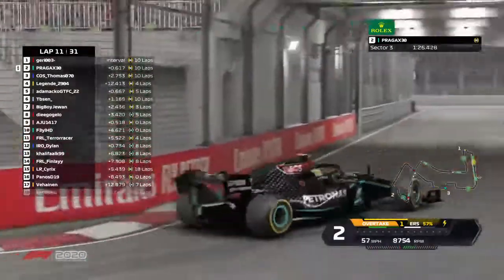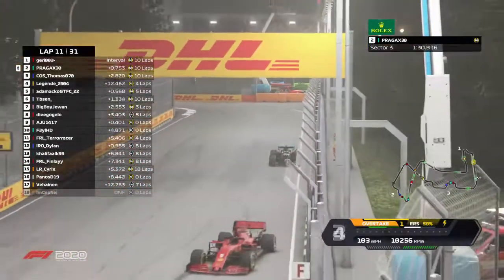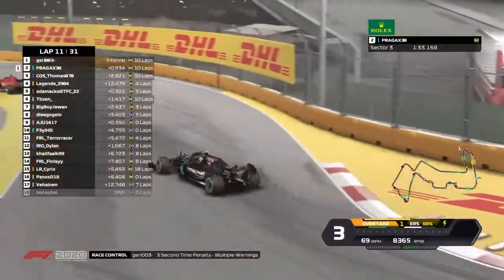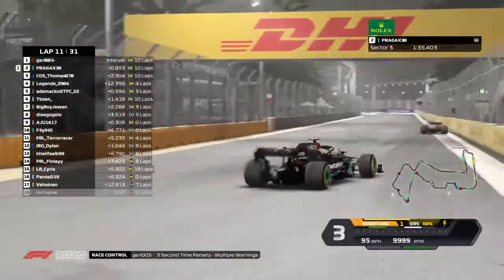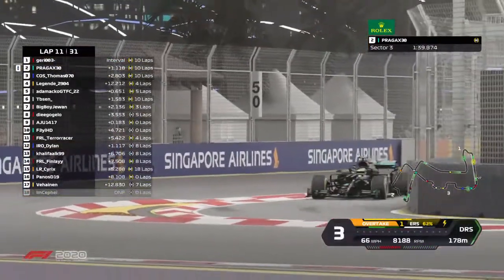But maybe this might be a smart decision from Praga. May save his tyres a little bit, may make him last a bit longer. And it could be a strategy call to pit later on a set of hards. Or he may try and actually think about the mediums. Actually, screw that. He's peeling into the pits.